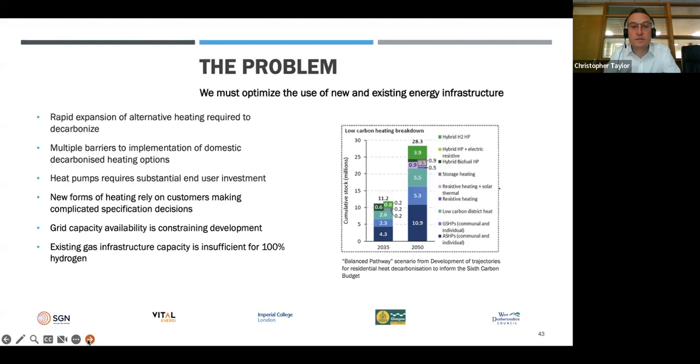Okay, so the problem this is looking to resolve, I guess fundamentally, we need to optimize the use of new and existing energy infrastructure as we move towards net zero. In terms of heating, there has to be a rapid expansion of alternative heating, which is required to decarbonize. The graph on the right shows the balanced pathway scenario from the development trajectories for residential heat decarbonization, which informs the 6th carbon budget. That shows 10.9 million air source heat pumps, either communal or individual, another 5.3 million ground source of the same, and 5.5 million of low carbon district heating.